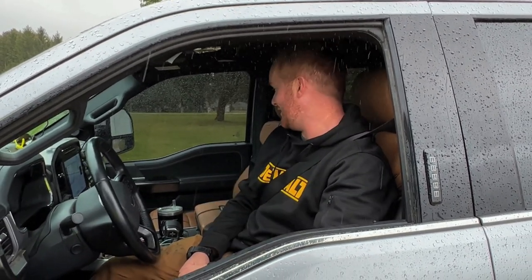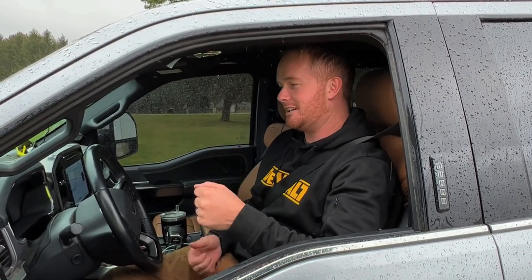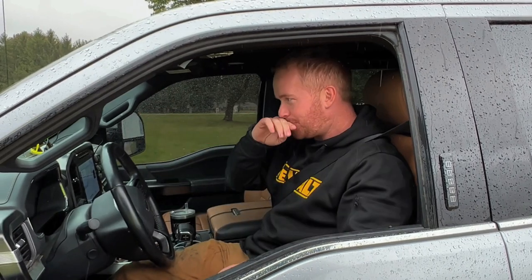So it won't let you do anything? Well, you can for a little bit, and then it says the party's over, shut it down. So we did a few little skids there. And if you pick up too much speed, then the front end just starts pushing. That's what you get for buying a smart truck. I know, I need to buy a piece of crap Dodge.